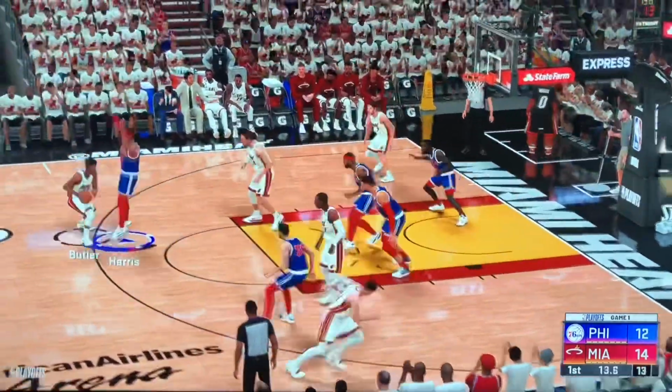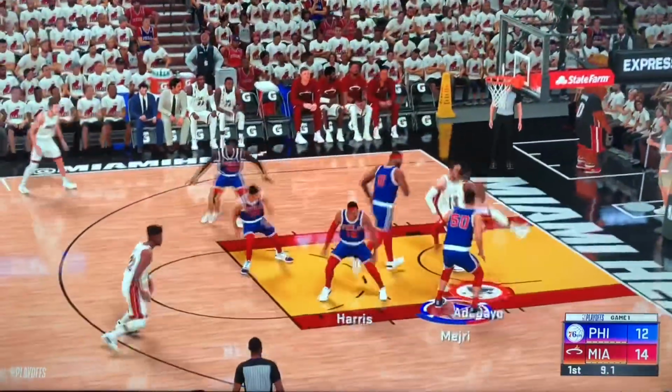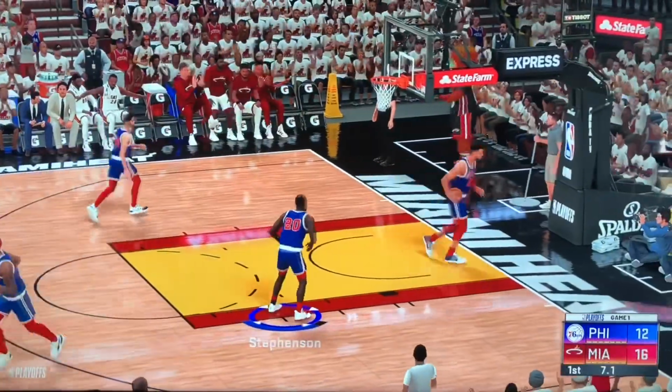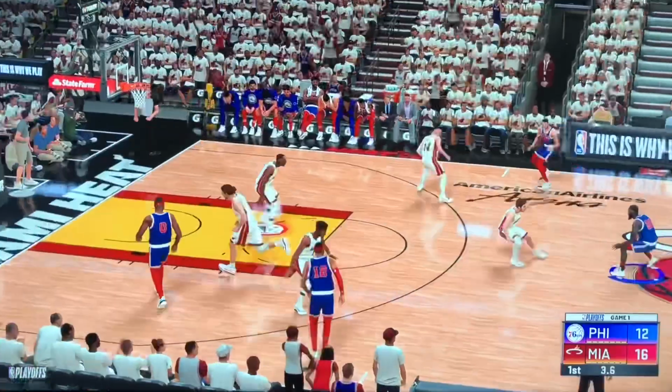Here's Hero. Here's Butler. With the second effort, gets it to go. That one good from Adebayo. And that's why you never stop working in the paint at either end of the floor.